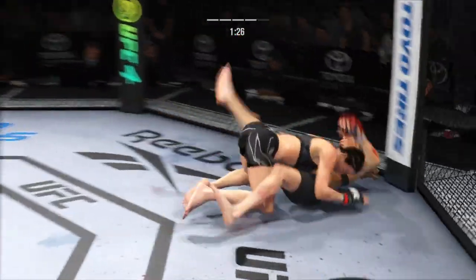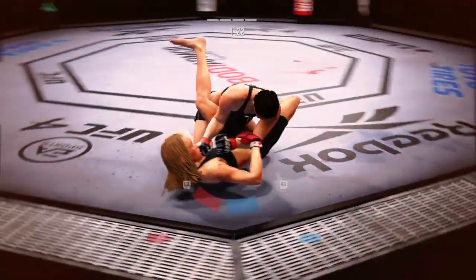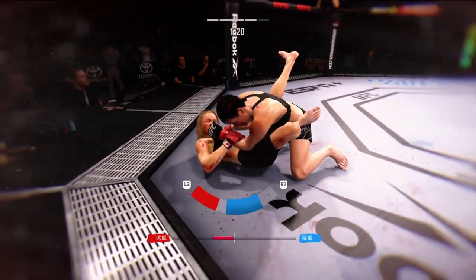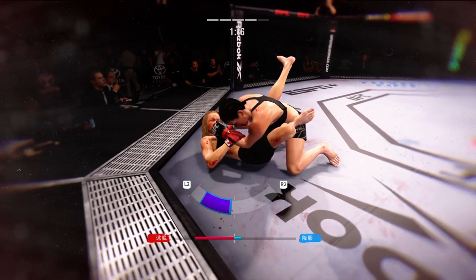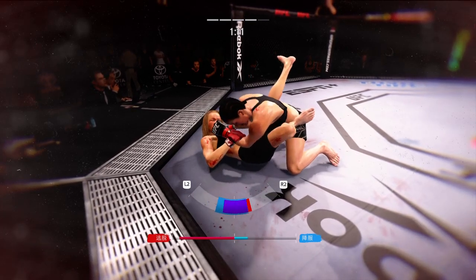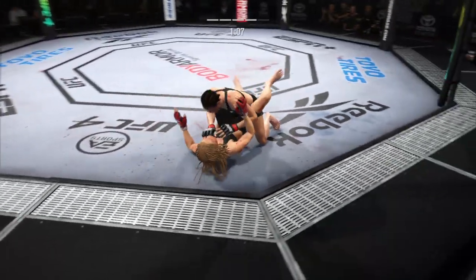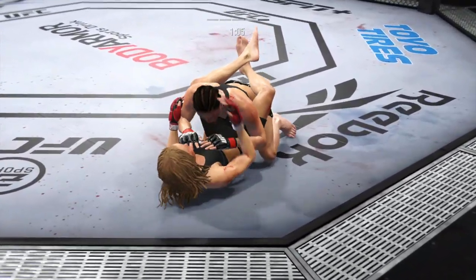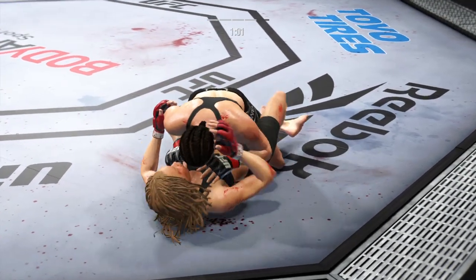All right, she kicks. Goes for the double leg takedown here, and she is able to... How good is her armbar? We'll see if she can set it up here. Gotta be careful, armbar. Nicely done. Oh, sage work from the bottom here as she tags her with the punch.